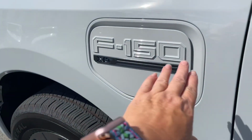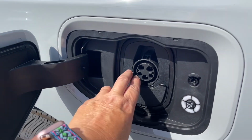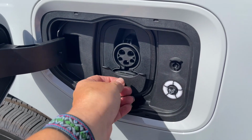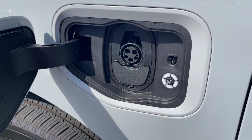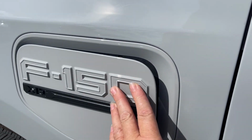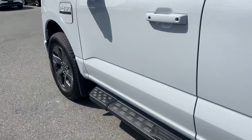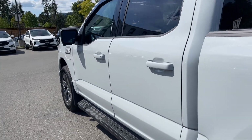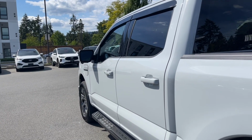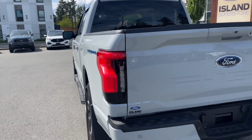When you're ready to plug in your vehicle, just press, the port will open, and you can then plug in. You can actually use a 80 kilowatt hour plug-in to speed up the process of charging. This will go blue all the way around to tell you that it's completely full, and then just close it up and head out. 20-inch wheels, mud flaps, black running board, body color door handle with intelligent access. That means when the fob's in close proximity, you can lock and unlock the doors, and keyless entry keypad. There's the lightning badging. This tells you this is a fully electric vehicle.